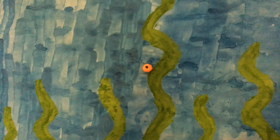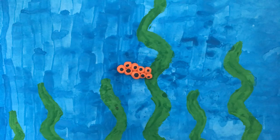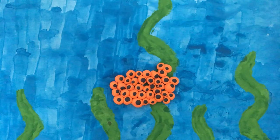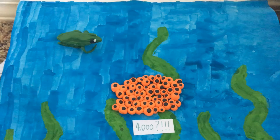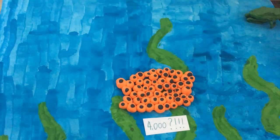The little dot in the center is the baby trout that hasn't hatched yet, by the way. They're an actual shade of orange, which is kind of unique. It's kind of like a frog egg in a way, except it's not green. And it's not 3,000 either. It's 4,000. They lay up to 4,000 eggs, which is a lot less than what that poor frog lays.